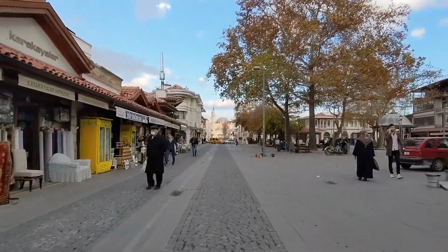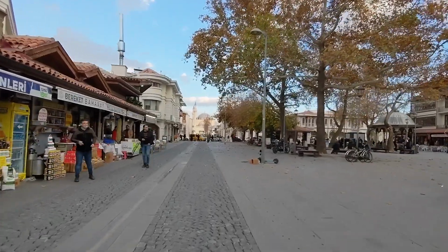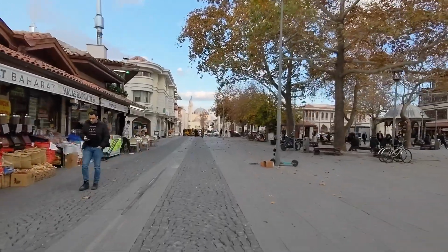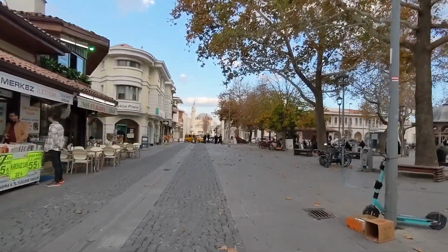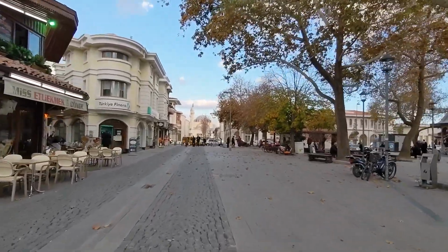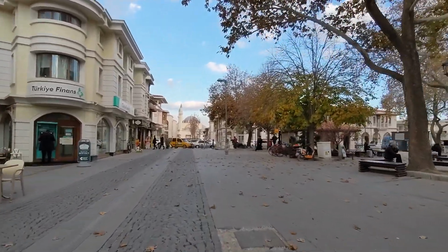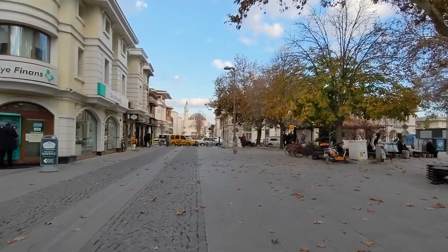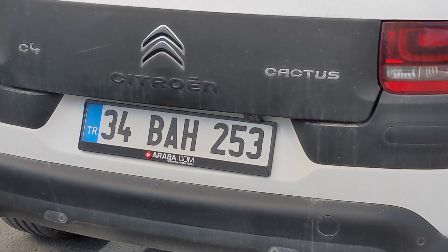I can see the mosque, which I believe is the one next to the mausoleum of Rumi. So actually Konya was the capital city of the Sultanate of Rum, so I suspect Rumi is derived from that sultanate name.